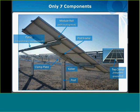So I want to talk about each of those things for a second. The post, of course, is driven into the ground for this product, and you have the post clamp here, and the post frame actually gives you a large part of the structural in the north-south direction here, as well as the purlin in the east-west direction. So these are the main structural components of the system. And then the module rails here support the modules themselves in these 4x1 panels.